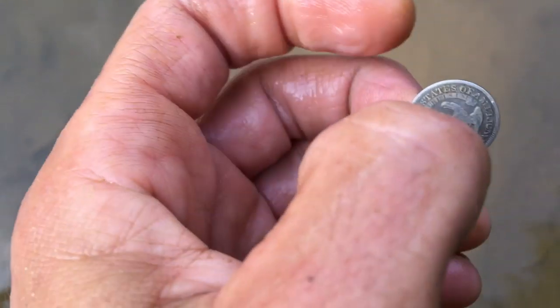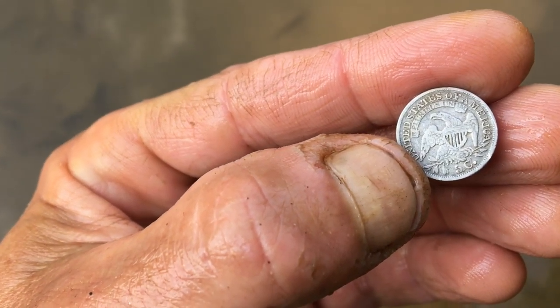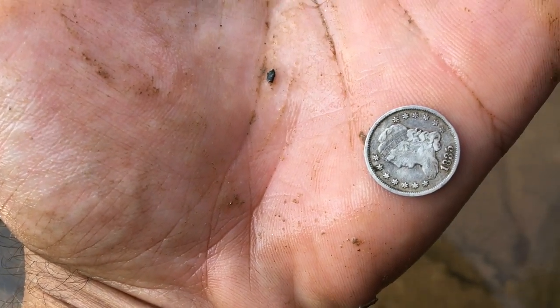Been looking for iron and artillery all day and skipping these kind of signals. I haven't been hearing iron here at the end of the day, so I thought, oh well, I'll go ahead and dig a couple. Man, that's awesome.